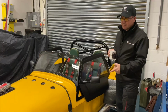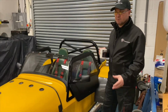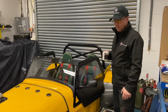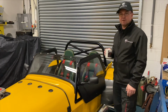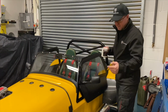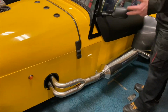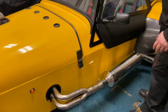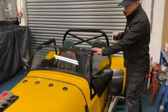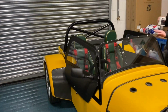So we've got an Indy Classic here. This car was meant to be test driven today, so apologies to the customer who is waiting for it, but the weather's been absolutely atrocious out there, and it's just not worth even trying a test drive today. Apologies, the wind, you can hear the shutter there. We've made a new exhaust system for this, 2-in-1 on a double overhead cam engine. We fitted one of our windscreens, one of our door packs, and our side mirrors as well, so this is looking good.